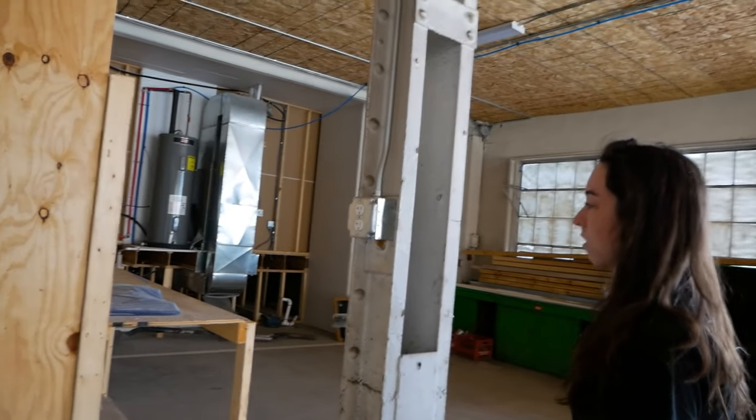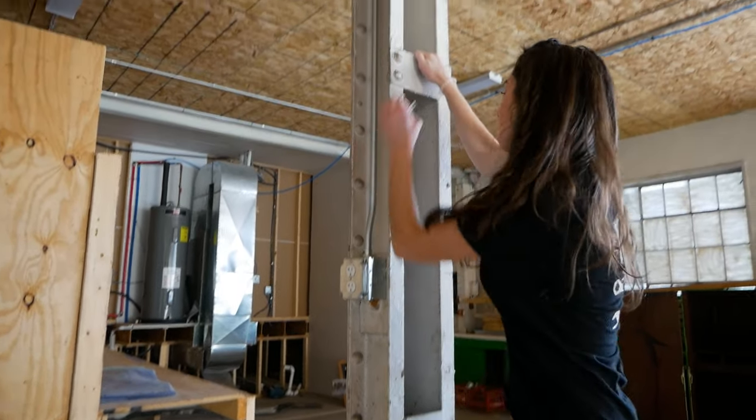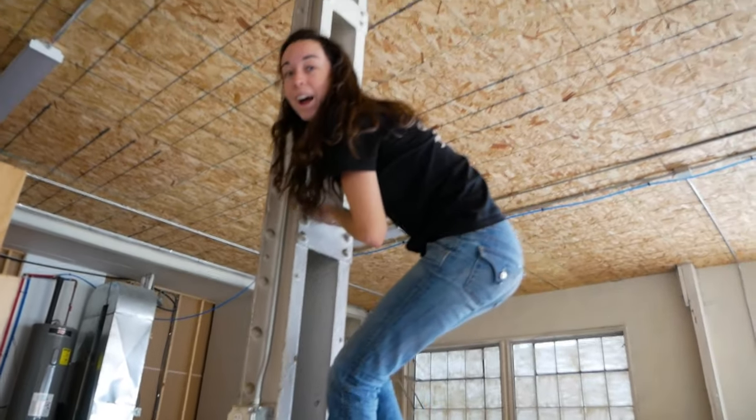Well, Mook, it looks like we've got our work cut out for us. What do you say we dig in? Get this place up to snuff. Build a shop. I'm gonna climb instead. Oh, okay. Goodbye. Have a good time.